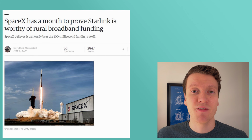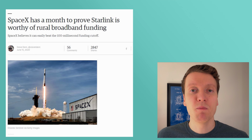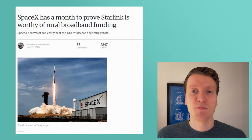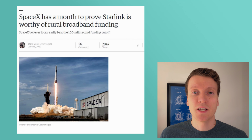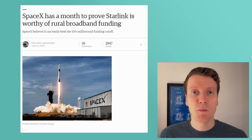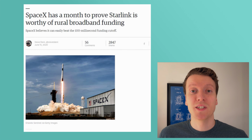SpaceX is kind of in some hot water with the FCC. The FCC has said that they only have one month to prove that they can provide under 100 millisecond latency internet. And if they can't prove that they can provide low latency internet, that drops them down a tier in their funding from the FCC, so they won't get as much government funding moving forward. SpaceX is pretty confident that eventually they will be able to provide high-speed internet, but the uncertainty is whether they will be able to actually reach this deadline on time. So we'll definitely be covering this over the next month as the story develops.